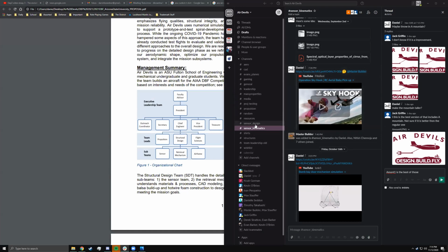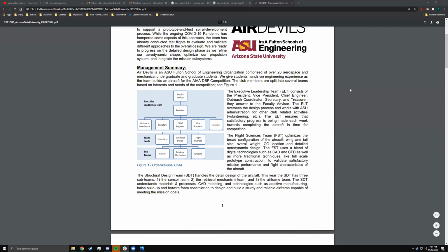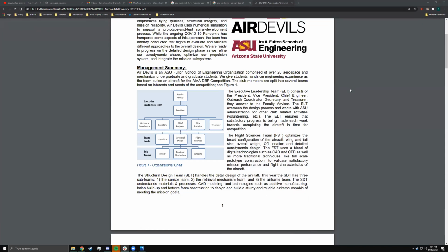And then Jack, you want to go over the sensor retrieval? Sure. The sensor retrieval is a mechanism that's going to release the sensor slowly, and then once it's fully deployed, leave it there, and then retract it. In the mission requirements, it is required to remain stable during this entire operation. So sadly, we cannot seemingly drop it out on a line and then just reel it back in. We also have to have wires that are controlling it.